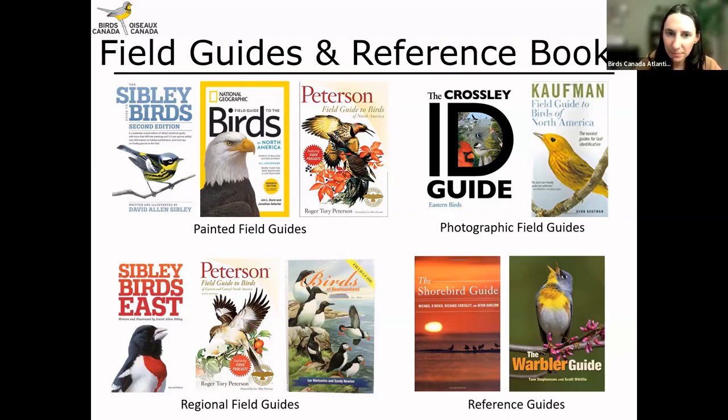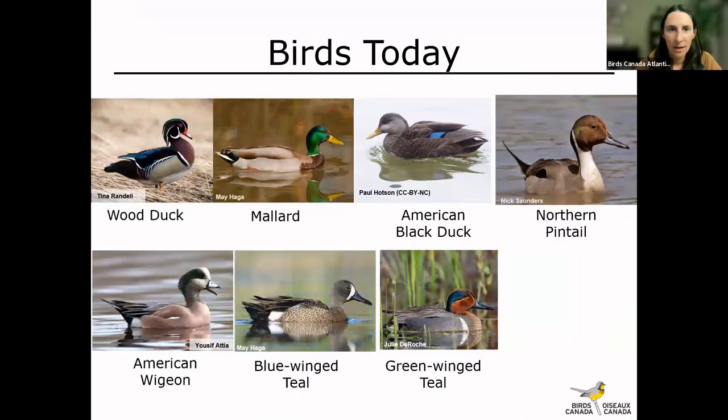There's also reference guides that you can get, and those are more like coffee table books for subsections of birds that you are more interested in. So you can get, for example, the warbler guide and really dive into warblers as you're sitting at home. So that's a really quick overview of bird identification, and we'll get into our birds that we're looking at today.